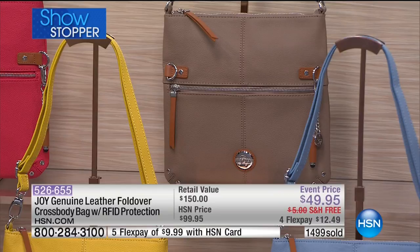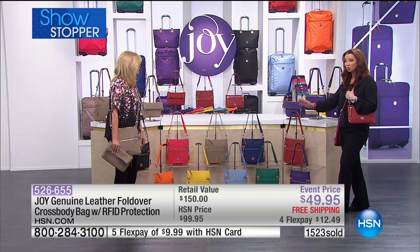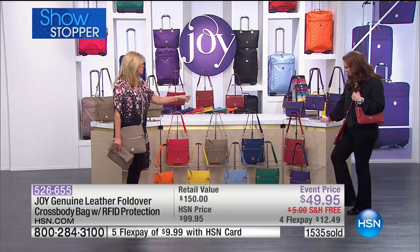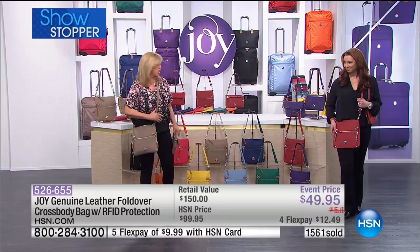The navy. So navy, again, with that cognac. Do you know how hard it is to find a navy bag? Seriously, it's almost impossible to find a true navy bag, and a crossbody with all these features and benefits. Now you see it, we're wearing it. Look at this, 23 inches long, the full leather strap, and it's wide enough so that it's comfortable. It's soft.